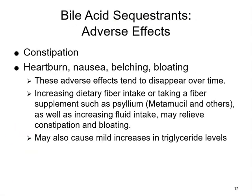Some of the more common adverse effects include constipation, heartburn, nausea, some GI discomfort. They tend to get better over time. And the recommendation is to increase the dietary fiber or take a fiber supplement to help with the constipation and bloating. And these may also cause mild increases in the triglycerides. So bear that in mind as we deal with patients, maybe they have already high triglycerides.